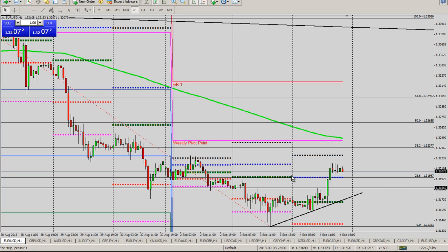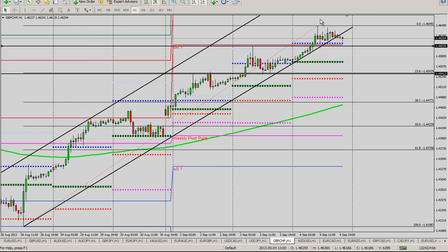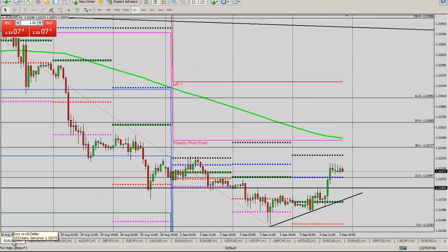Now, yesterday I talked about the pound Swiss franc, and I'm looking for that to pay out, and the pound Swiss franc still is just kind of playing out, and there may be a very good trade coming up there, but I chose to talk about the euro for one reason in particular. The euro dollar, as you can see on this 1 hour chart, has a few things in the works.